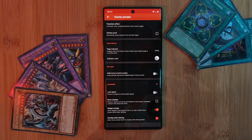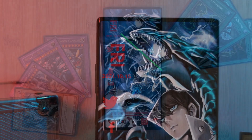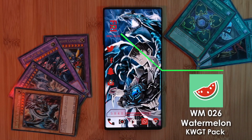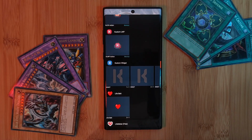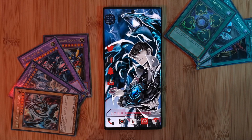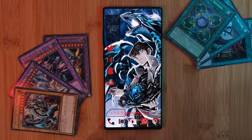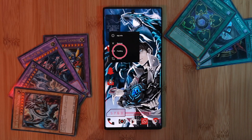Now that we have that out the way, the first widget of the setup, this bold crimson date indicator, courtesy of the Watermelon pack, is widget 26. So let's start by loading in the KWGT layout to our home screen, and then we want to resize it so it looks something like this. And to make sure the widget reaches all the way to the edge of your screens, long press it and toggle the padding option.